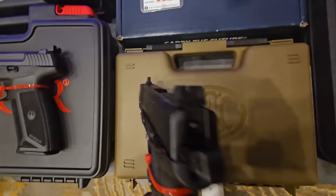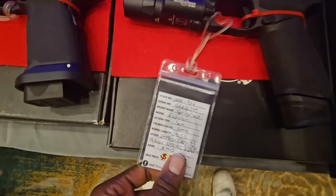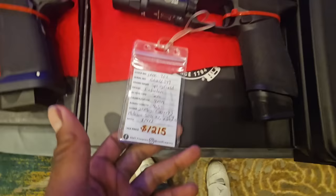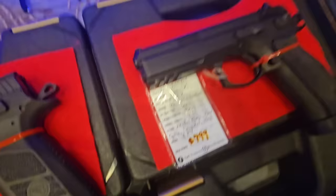Got the Ruger 5.7. That one came second between my Smith & Wesson. Next to it, Springfield. So many people are telling me to review this one, and it seems like everybody has already got their hands on it. I'm just kind of late to the party, but everybody's telling me that's a game changer right there. And he's doing it with the Surefire and the Holosun. And these are all brand new, factory new. The CZ over there.